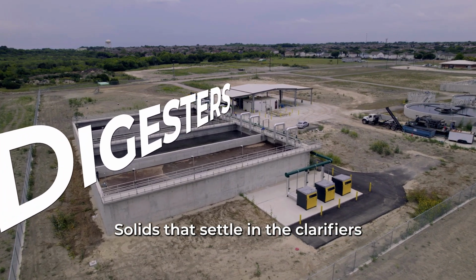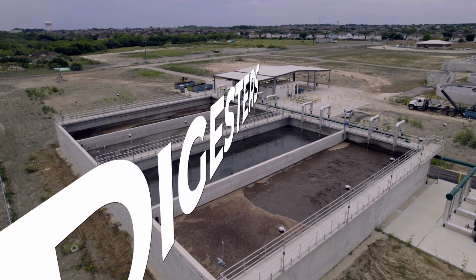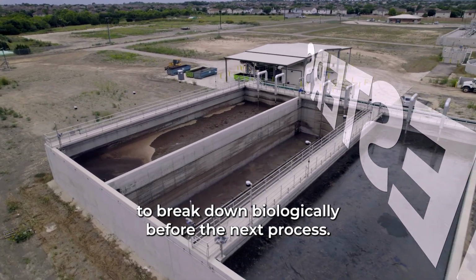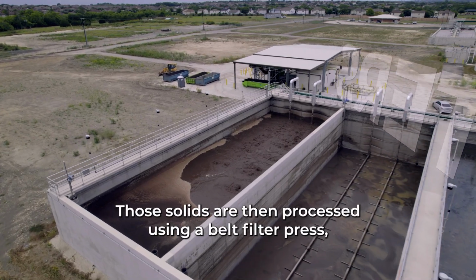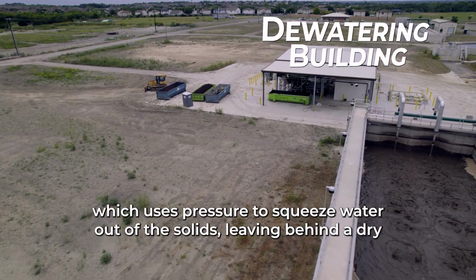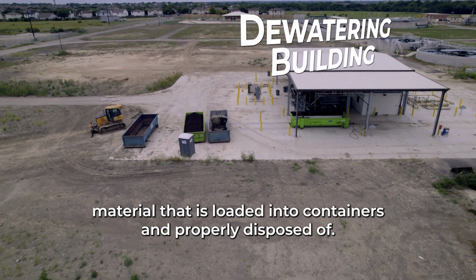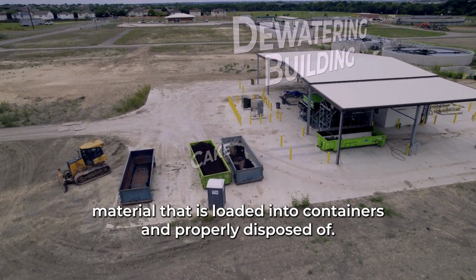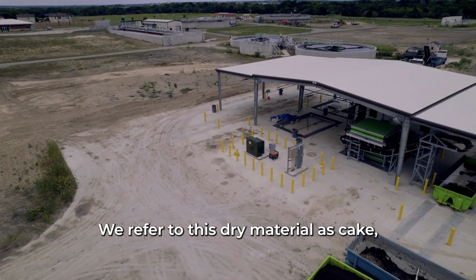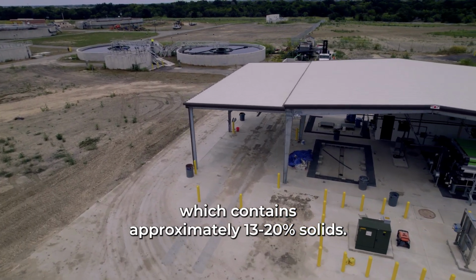Solids that settle in the clarifiers are then pumped into one of 4 aeration digesters. This allows additional time for the solids to break down biologically before the next process. Those solids are then processed using a belt filter press, which uses pressure to squeeze water out of the solids, leaving behind a dry material that is loaded into containers and properly disposed of. We refer to this dry material as cake, which contains approximately 13 to 20% solids.